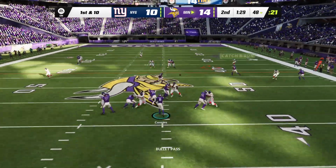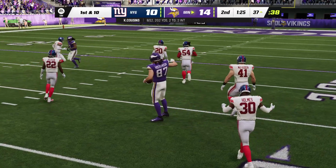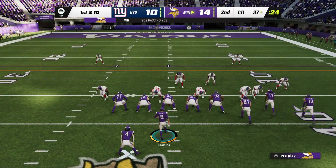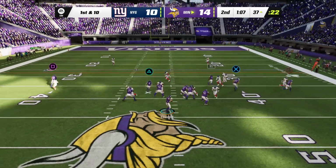Cousins again. Looks again for T.J. Hockenson, and he's got him again. Another first down as they call his number again. He's got 15 yards here. Cousins now.